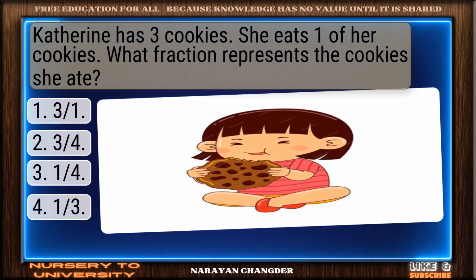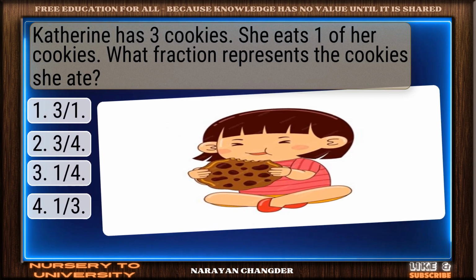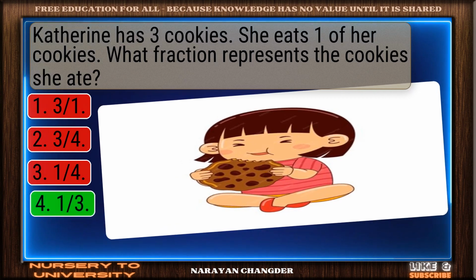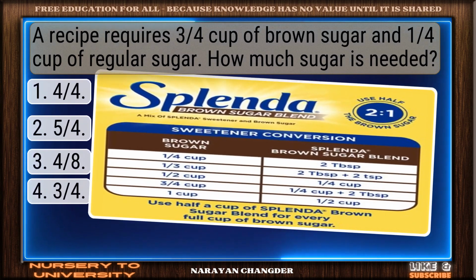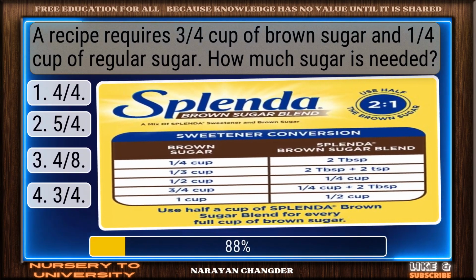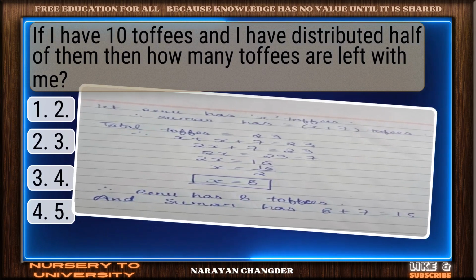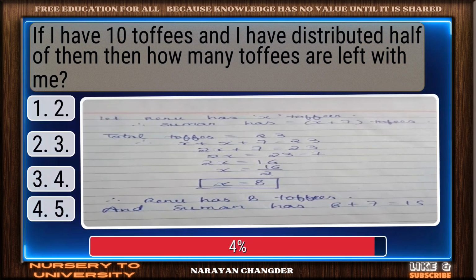Catherine has 3 cookies. She eats one of her cookies. What fraction represents the cookies she ate? On track, 1/3 is the correct answer. A recipe requires 3/4 cup of brown sugar and 1/4 cup of regular sugar. How much sugar is needed? Valid point. 4/4 is true. If I have 10 toffees and I have distributed half of them, then how many toffees are left with me?